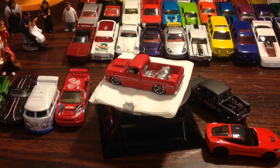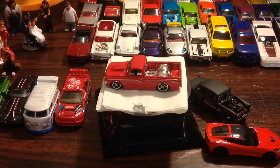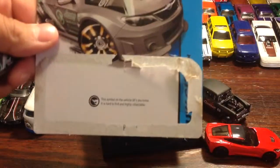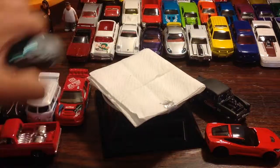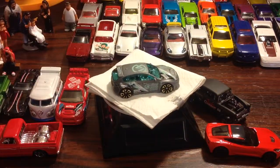This is actually my first treasure hunt unboxing. My first ever treasure hunt unboxing. Look at that. Yeah, there's a little. Okay. Right there. That's it, man.